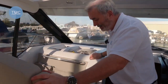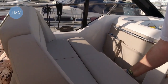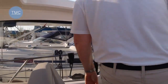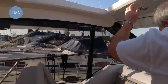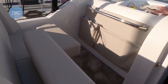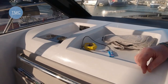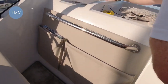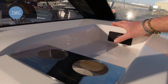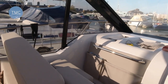Now if we go to the navigator's side, really nice again in that we've got a double seat for navigators here. We've got the same pop-up bolsters. So again, you can stand up here and stick your head out of the roof for that in-the-face experience. And nicely in front of the nav area, we've got storage for charts and bits and bobs. And under here, as well as the cup holders, we have a USB charging point, so you can pop your phones or your tablets in there and recharge.